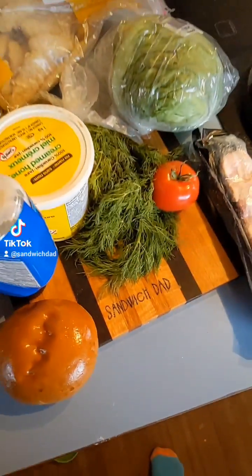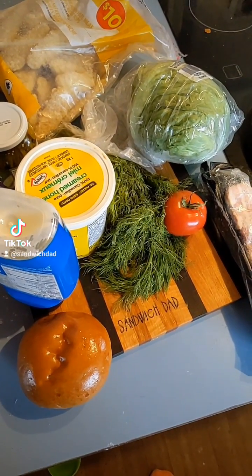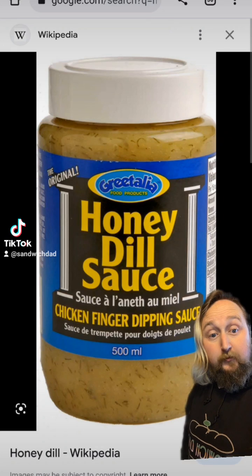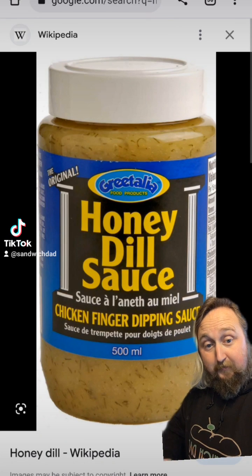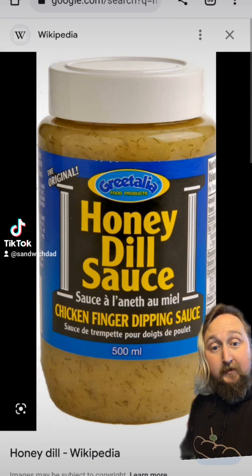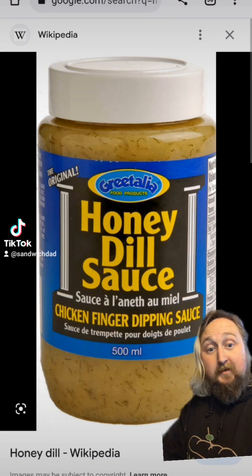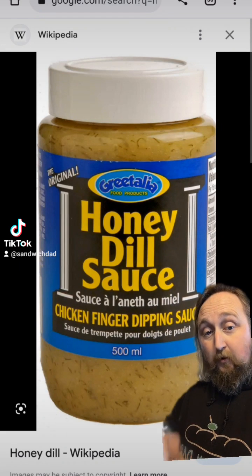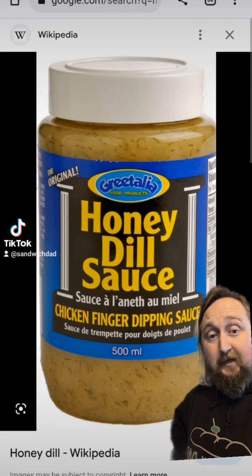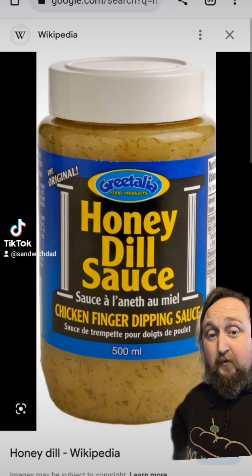And today we're heading to Manitoba for the Honey Dill Chicken Finger Sandwich. For those not in the know, honey dill sauce, pictured here, is a chicken finger dipping sauce that was invented in Winnipeg, Manitoba. It also won Bill Oakley's 2020 Steamy Award for Condiment of the Year. The OG here is available all across the Canadian prairies as well as some parts of northern Ontario, but not in the Yukon, so we're going to have to make our own.